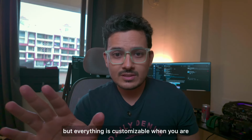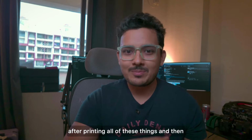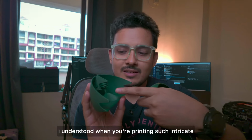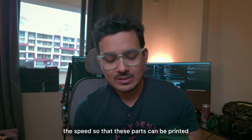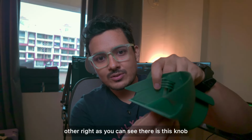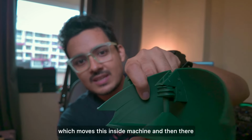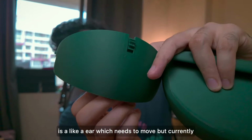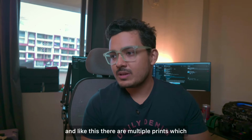But everything is customizable when you are using a slicer software, which I learned after printing all of these things. And then I understood, when you're printing such intricate, smaller parts, you have to customize the speed so that these parts can be printed very accurately, because they depend on each other, right? As you can see, there is this knob which moves this inside machine, and then there is a gear which needs to move, but currently it's not moving. So that's why this print failed, and like this there are multiple prints which failed.